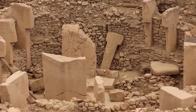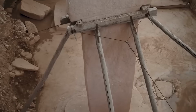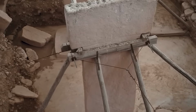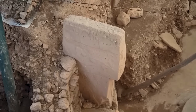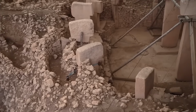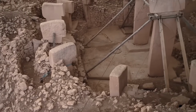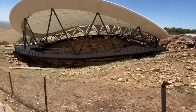The site's fortunes changed in 1994 when Klaus Schmidt, an archaeologist known for his expertise in Neolithic sites, revisited the overlooked mounds. Schmidt, having previously worked at Nevalı Çori, a site with similar, albeit less sophisticated T-shaped pillars, recognized the potential significance of Göbekli Tepe's unique pillars. He saw that these were unlike anything found in Neolithic settings at that time.